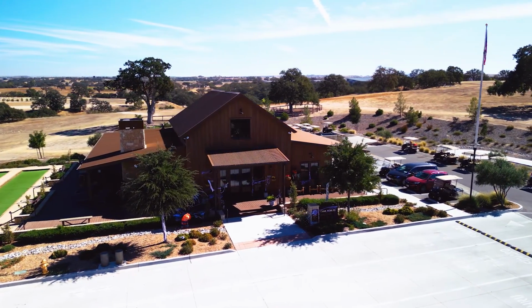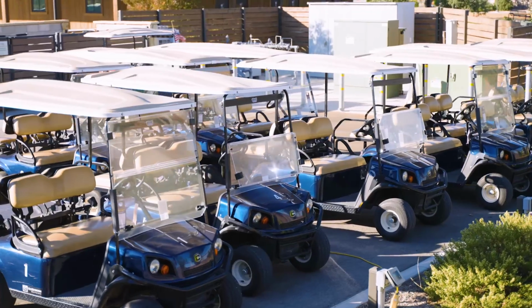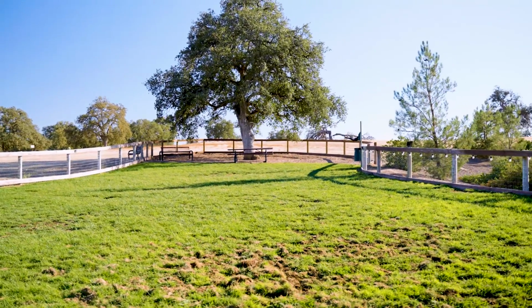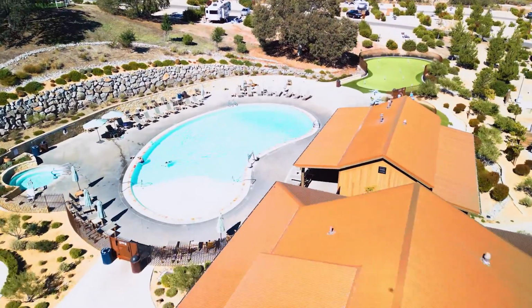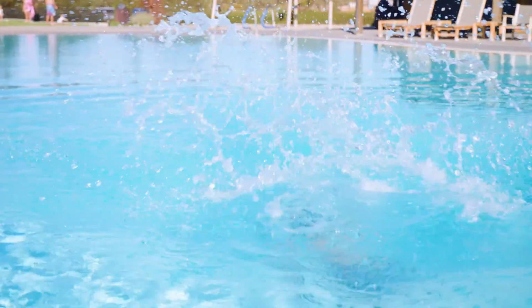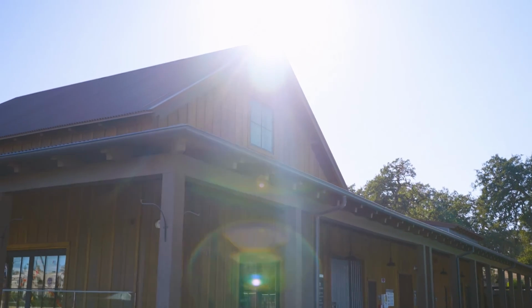Here at the Welcome Center, you can rent things like our bicycles, our golf carts, and enjoy some amenities like our bocce ball courts, kids playground, as well as our largest dog park located just behind the building. Here at the Wellness Center, we have even more amenities for you to enjoy, including a lap pool, a hot tub, a gym, and a laundry facility.